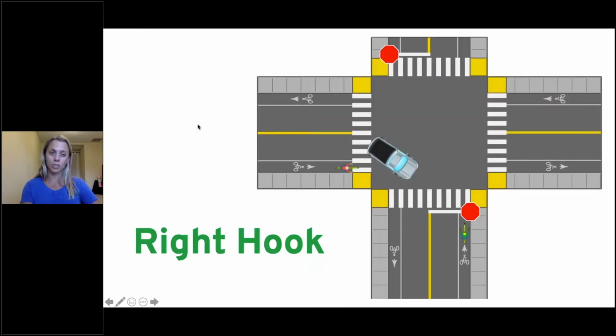This is an example of a really common crash called a right hook. What you're looking at is the person driving taking a right-hand turn and not noticing there's a person on the bike that's actually going to go straight. So where the crashes end up happening is a little T-bone right there. As a friendly driver, you're always going to wait and make sure there's no people on bikes in that bike lane if you're going to be taking a right-hand turn.